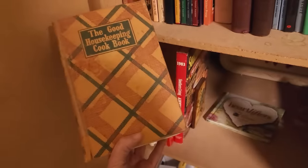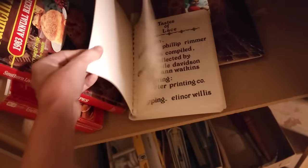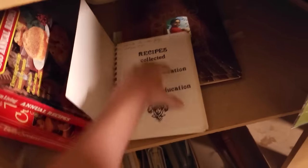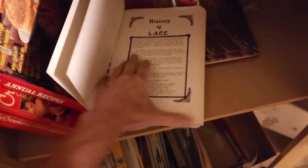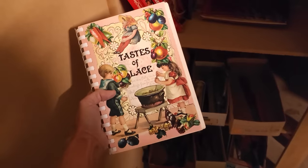Let's rescue that. I found this one too. Let's see. Tastes of Lace, collected by the Ladies Association for Christian Education in... I don't see a date. Oh, it's $2. Let's get that one too.